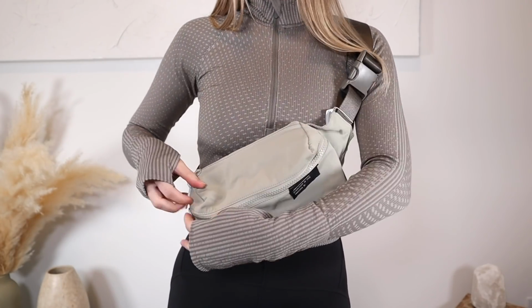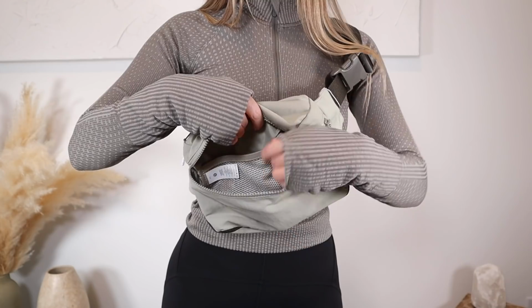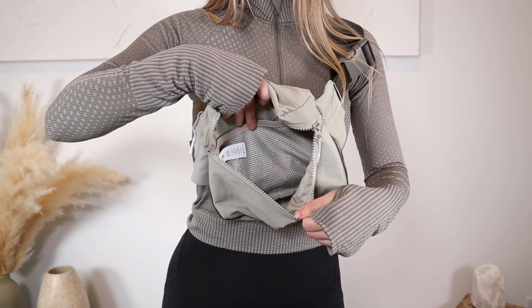So that's really exciting. And then the interior of this has a nice big open interior to it, but it also has a mesh part in the back. It also looks like it has this little connector thing, so if you want to connect your keys or whatever to it, you can, and that just goes in the back mesh part. But anyways, I think that these are just really cute. They're just a lot more oversized. Definitely a great option. And last up, I got a bunch of bucket hats.